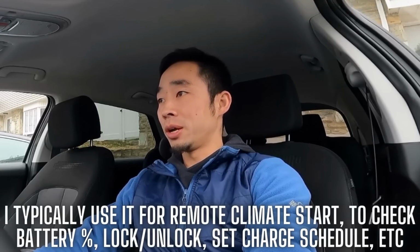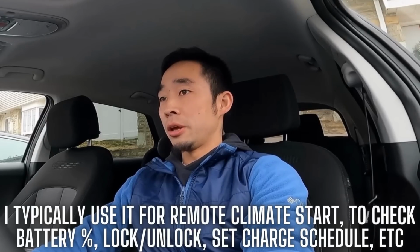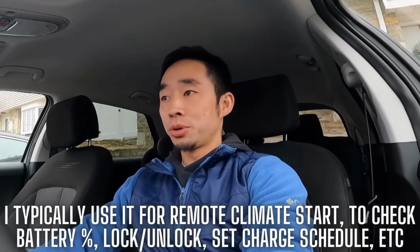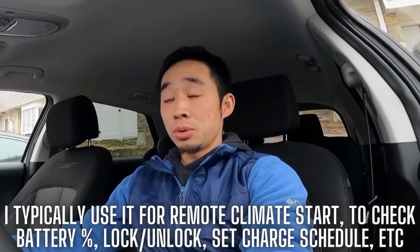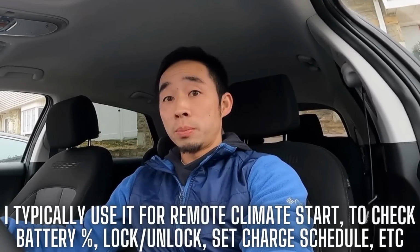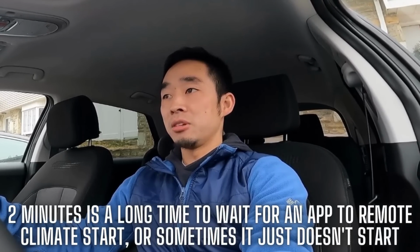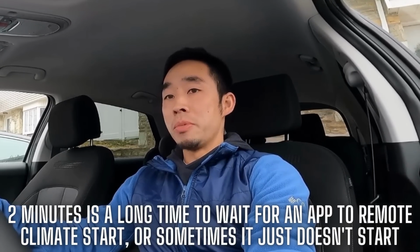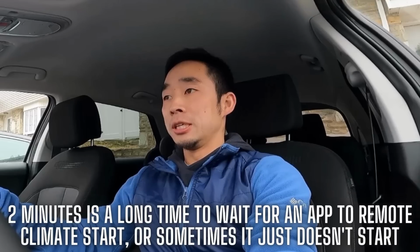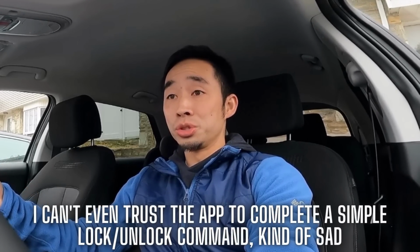We've had the app go down 2 or 3 weeks at a time, multiple times, and sometimes I'll put in a request to unlock the doors and that'll take 2 minutes. Other times I'll try to preheat my cabin in the morning with remote climate start and it won't even work. It'll time out. So stuff like that just makes the Bluelink app completely not trustworthy, not reliable. So it's been really hard to use the Bluelink app.